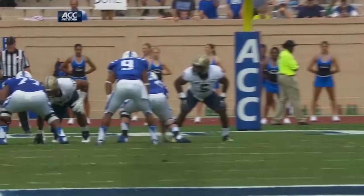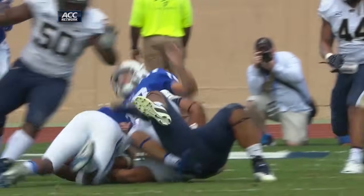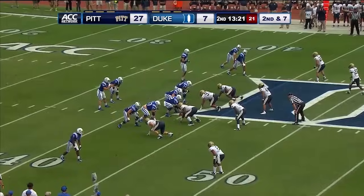We had a chance to watch Pitt last week, and this is who he is. Defeats the down block. They were trying to cut him off. Tackled the quarterback and the back. I got you, and I got you. Yeah, we're not sure who has it. Just tackled the entire backfield.